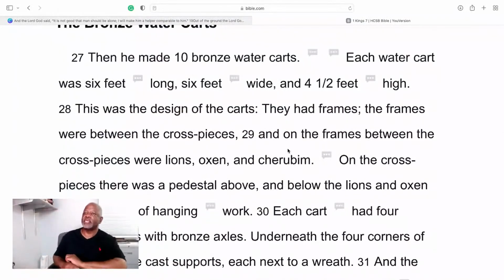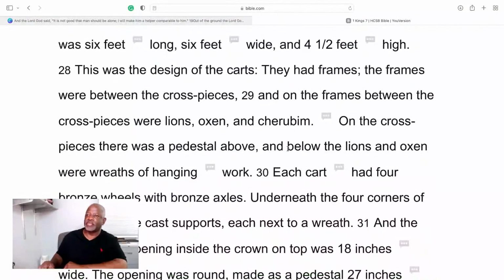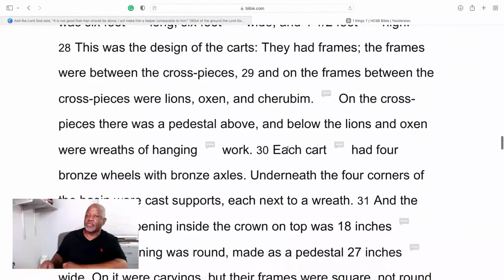Then he made 10 bronze water carts. Each water cart was 6 feet long, 6 feet wide, and 4.5 feet high. This was the design of the carts. They had frames, and between the cross pieces on the frames were lions, oxen, and cherubim. And on the cross pieces there was the pedestal above and below the lions and the oxen, and the wreaths and the work.